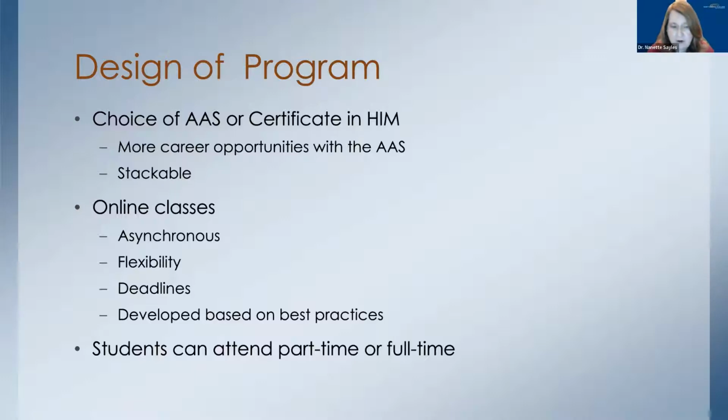Some students start out in the certificate and then continue on with the associate. The good thing about doing that is all the courses are stackable. And by that, I mean you are not taking any extra classes than what you would need for the AAS. So it is a smooth transition.